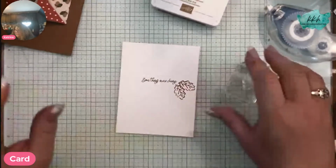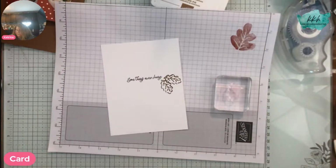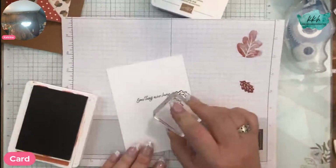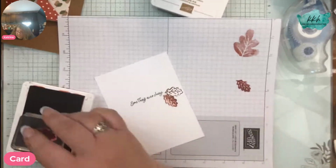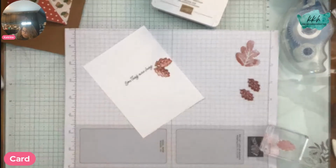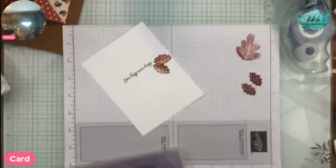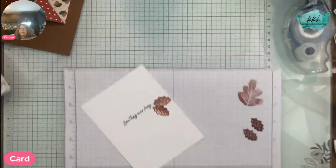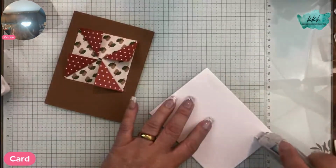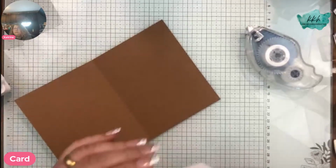All right. Now I got the inside. And again, using that Cajun craze, we're going to bring back our scrap because we're going to do the same thing. We're going to stamp off to get a lighter shade of our Cajun craze. So we're going to stamp off. Then we're going to ink up again, stamp off. And there's our cute little leaves. Clean that up. Get this out of the way. Bring our card back because we are going to go right ahead here and add this to the inside.